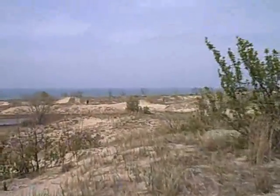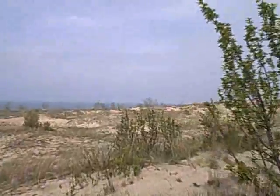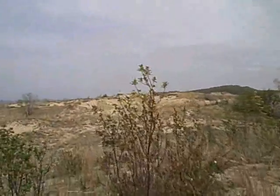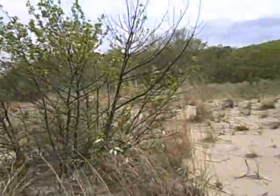He had a great view of Lake Michigan in this great location for a house, although I'm sure there are plenty of people who would find living on a sand dune like this to be terrifying.